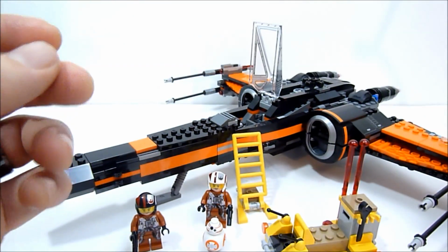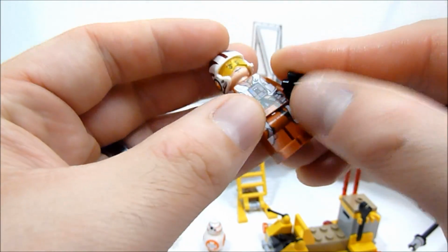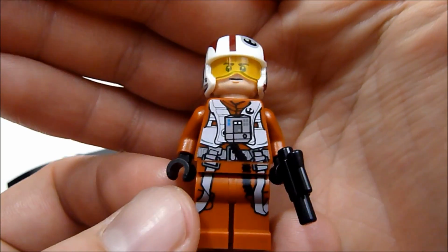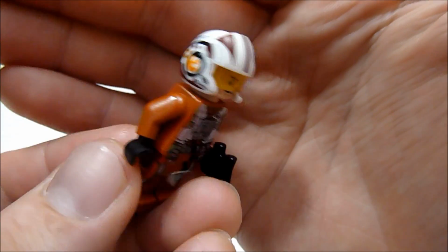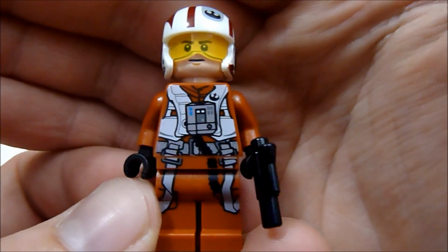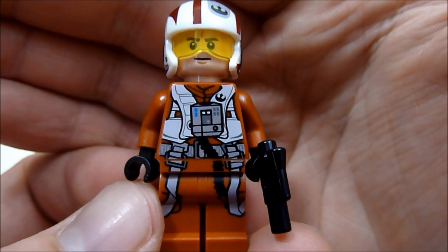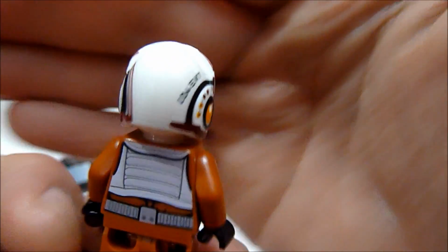Next up we have Resistance X-Wing pilot, also known as Officer Dead Meat. And he's in a very nice new kind of dark orange jumpsuit here. Very cool. You can see printed all of the little gear and things that he's got. A little symbol on the shoulder, and on the back, nice printing as well.